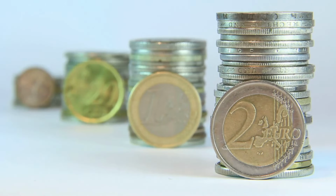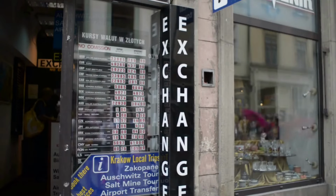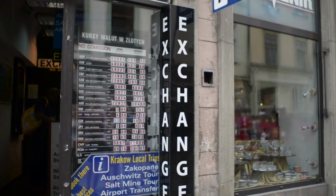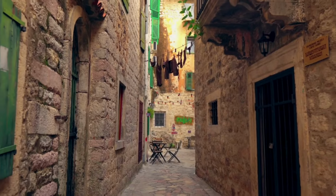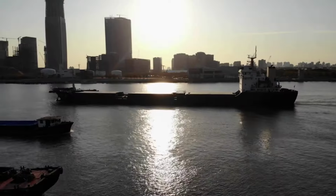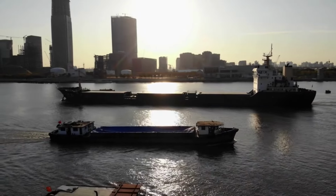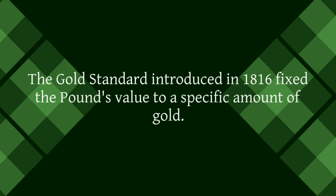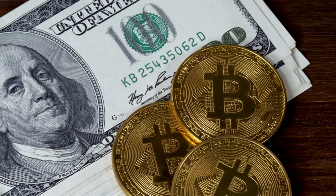For centuries, the pound's value was tied to the silver content of its coins. The simplicity of the system helped build trust in British money, encouraging trade and establishing the pound as a pillar of the British economy. But by the 17th century, Britain's expanding global ambitions needed something stronger, something more stable than silver. The Industrial Revolution and the growth of international trade demanded a currency system that could support massive financial transactions across continents. This led to the gold standard, introduced in 1816, under which the pound's value was fixed to a specific amount of gold. For the first time, the pound became a currency backed by precious metal reserves, rather than just the metal content of coins.